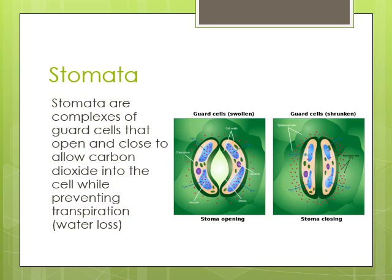So if you've got these cells that are going to open up, that's where the carbon dioxide gets in. The downside is, at the same time that stoma is open, water will leak out. When water leaks out, it's called transpiration. So to stop water from leaking out, you've got these cells that'll open to take in carbon dioxide when it's needed, but close all the rest of the time. It's like a mouth.